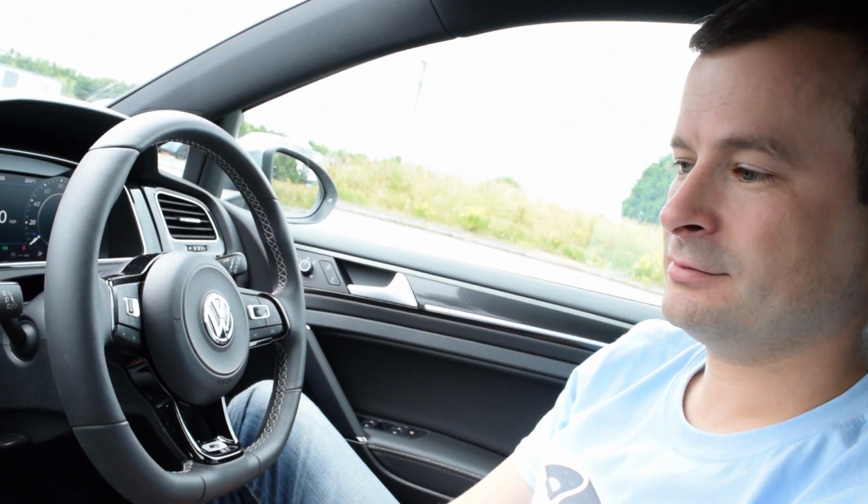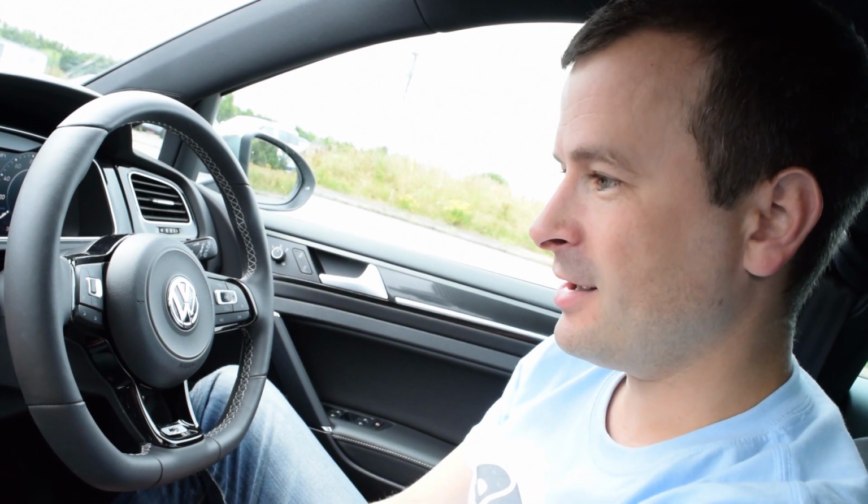And when you are doing motorway miles, it does creep up. If you're cruising at 70, it does creep up to like 45 odd. It's just because I'm obviously in a lot of stop-start stuff. Yeah, you're doing a lot more in-town journeys, aren't you? So you're probably not getting its best. So it's pretty good, really, isn't it?